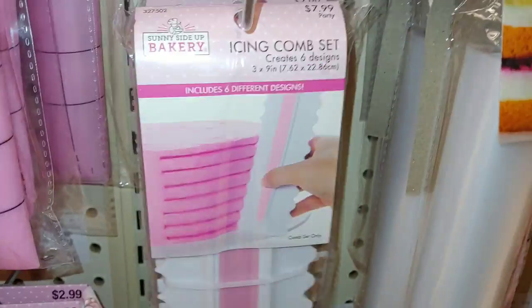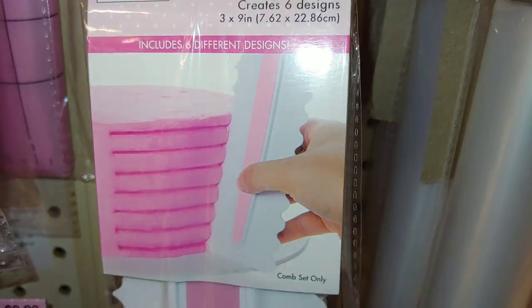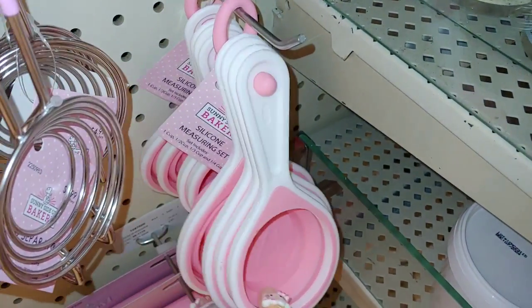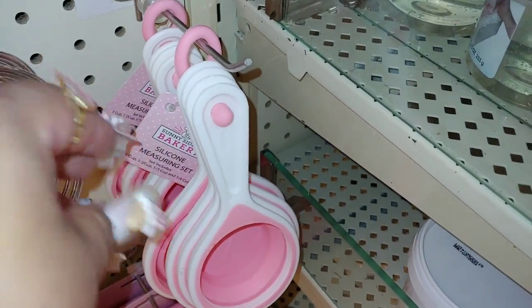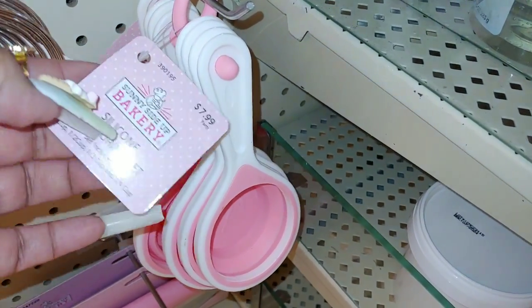They have the icing comb set for $8. And then they have a pink and white silicone measuring set. And I have this one too already, for $8.